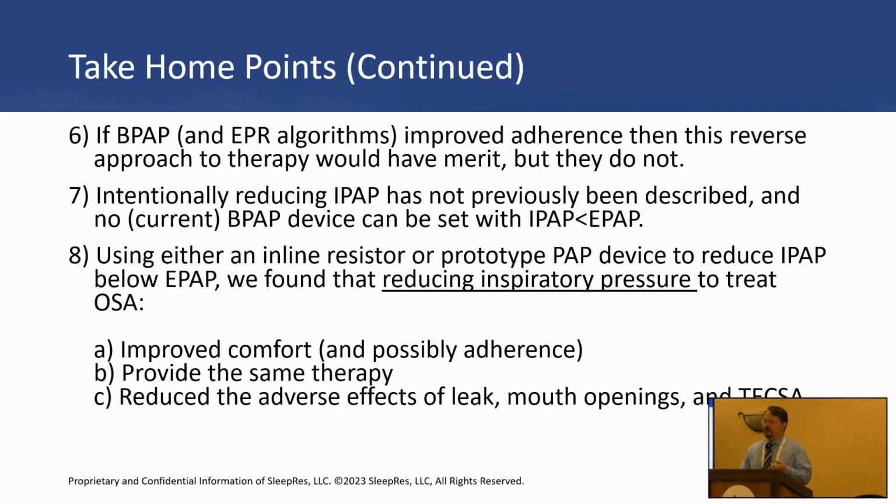If BiPAP and those pressure relief algorithms actually improved adherence, then this approach would have been beneficial, but they actually do not, okay? So what we're looking at is now intentionally reducing IPAP below EPAP, and that's not been previously described, but we want to see what effect that has in terms of efficacy and tolerability for patients. And there are a couple ways right now to do that, one of which is commercially available. That's why I put out there the visual aids with the VCOM device, and then we'll talk about other things to come.